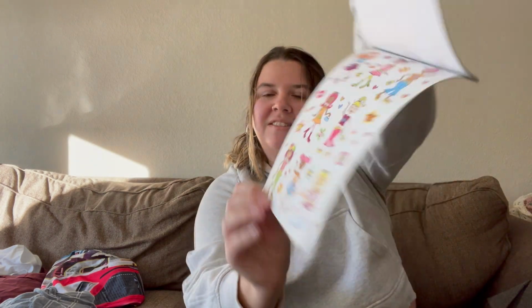We'll see. This I didn't comp. Ooh, there's something stuck to it. That's fine. But it's a book of stickers from 2004, and they're all there, and they're all very Y2K vibes. Kind of look like Polly Pockets.